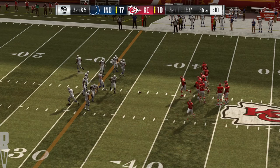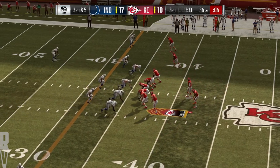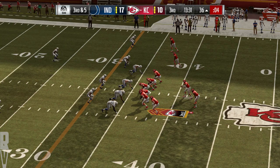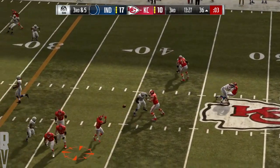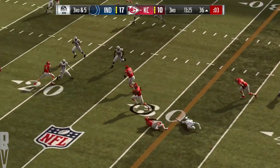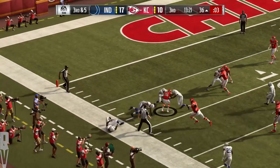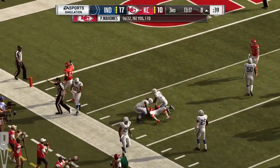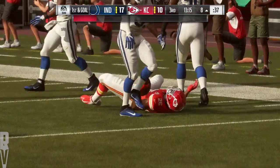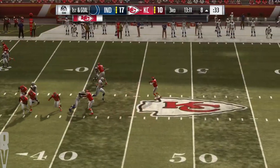The Chiefs on third down, 3 for 7 so far in this game. This will be third and 5. Mahomes now to throw. They'll set up the screen. This is Williams. And he's brought down, but not before he reaches the 8-yard line. They're able to convert on third down, and that sets up a first and goal.